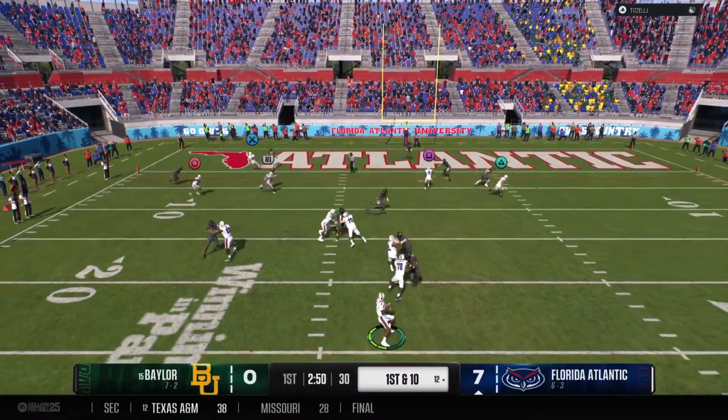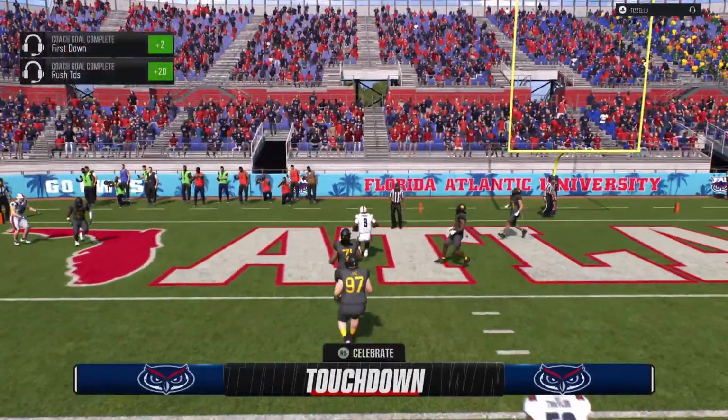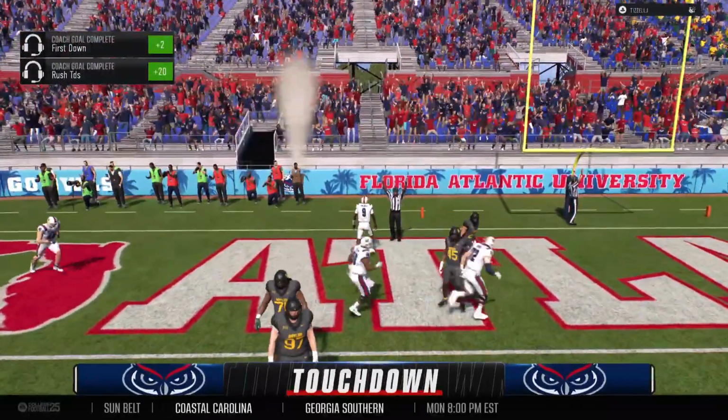He wants to throw. Getting some heat. And he'll step into the end zone. Touchdown, Owls!